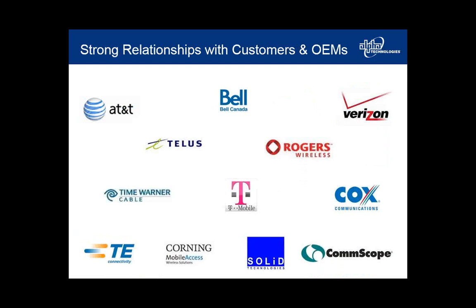Alpha has strong relationships with our customers and with the OEMs that participate in this space. So whether it's Bell Canada, AT&T, Verizon, any of the service providers that you see, as well as companies such as TE Connectivity and Corning and CommScope, who are all providers of DAS equipment.